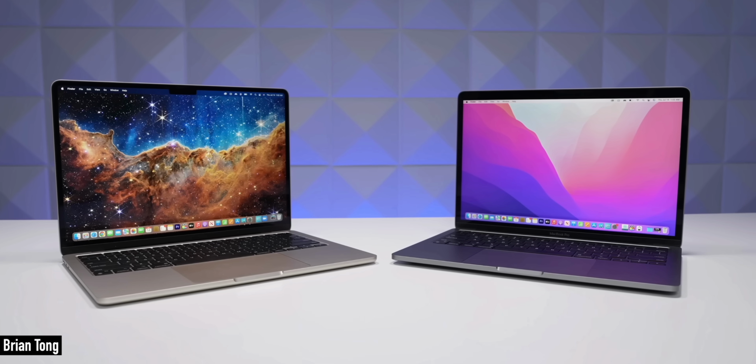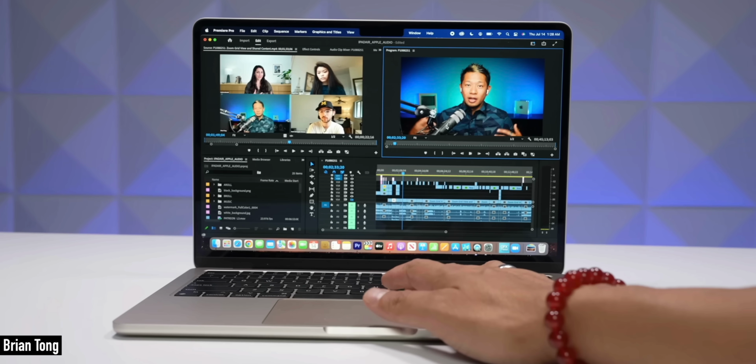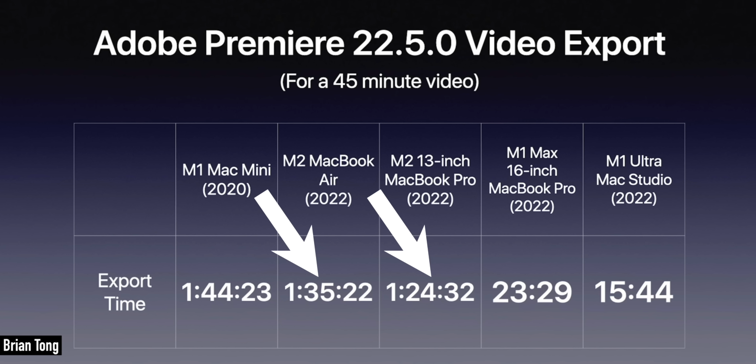So the fact that we're considering if it can handle maybe 4 streams of 4K video editing at once, or big long renders or projects over a certain size, is kind of amazing. Like I saw Brian Tong, shout out to him and his videos, he did a giant 45-minute, 20 video track, 20 audio track, 4K export in Premiere to really see the difference between the MacBook Air and the MacBook Pro. By the way, the difference was like 10 minutes. So thank you for going through that for us, Brian.